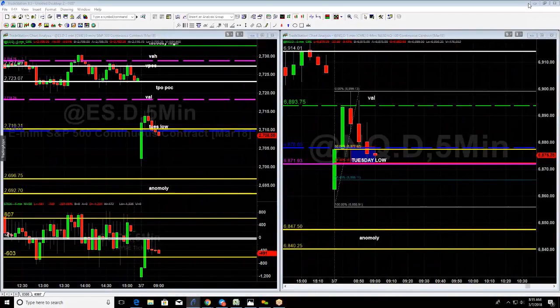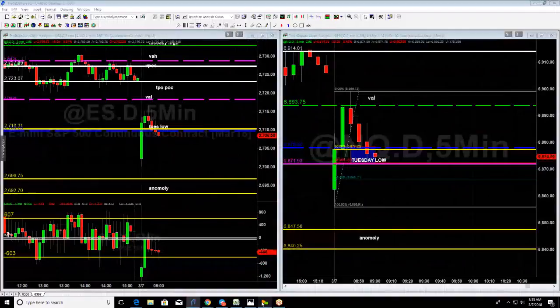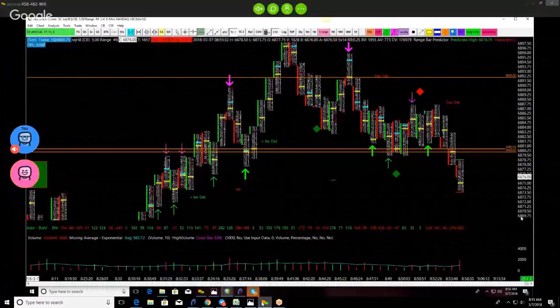You're pressing against Tuesday's low. I'm not willing to short against it. That's the problem. See that? You lose that when you go to the big picture, and when you go to the little picture, it's too much detail. So this tells you pretty clearly that ES is below Tuesday's low, NQ is above Tuesday's low, and NQ has been the leader here.